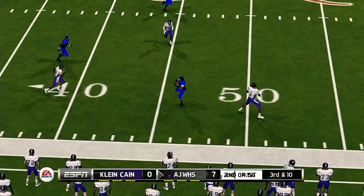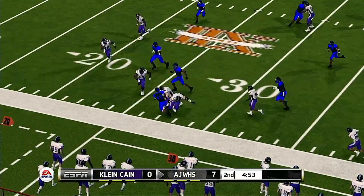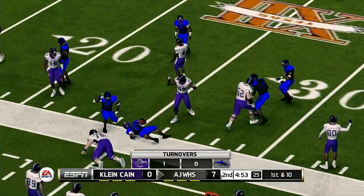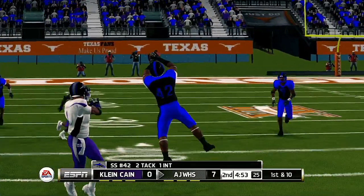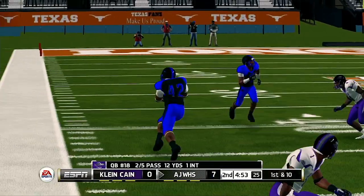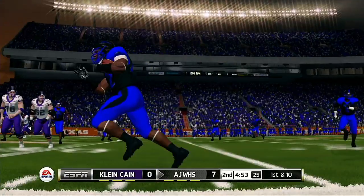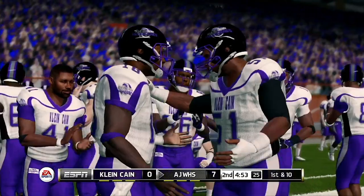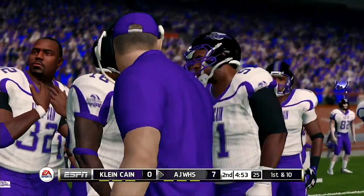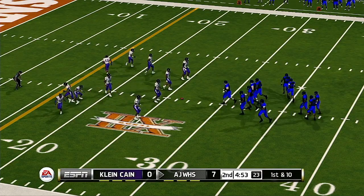Throws in a hurry. Interception. He's at the 30, and he's taken down at the 26. Well, the quarterback should have thrown that one out of bounds. There was just no room to get it past that safety. First and 10. Ball on the 26.